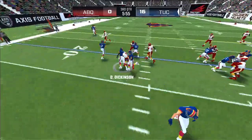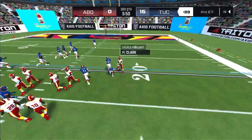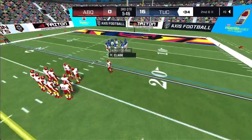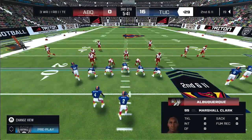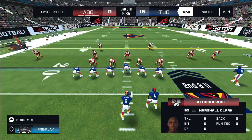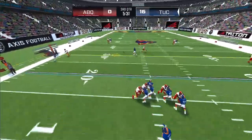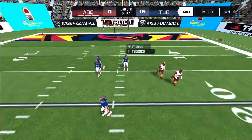Oh! The QB hands it off. Coming out in the gun. Tosses a pass up beyond the first down. First down.